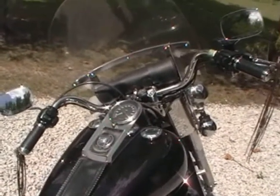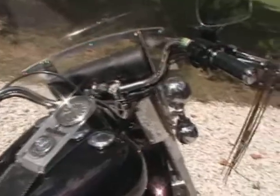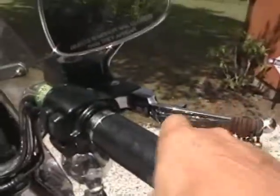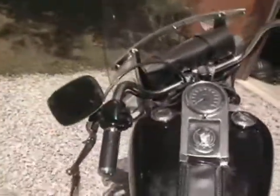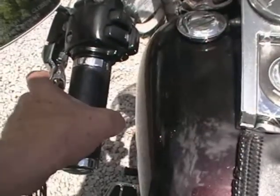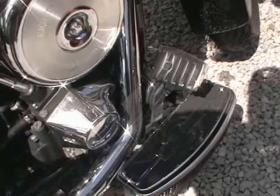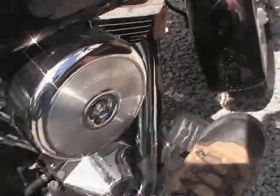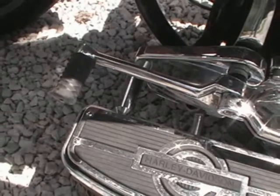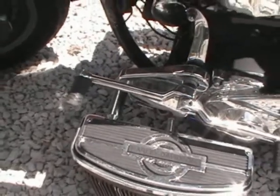Let's look at the motorcycle controls for a minute. On the handlebars, you have two basic controls. On the right-hand side is your hand throttle. And over on the left-hand side, you have your clutch lever. On the right-hand side, where your footrest is, you will also have a foot brake. And on most motorcycles, where your footrest is, on the left-hand side, you will have a foot-operated shift lever.